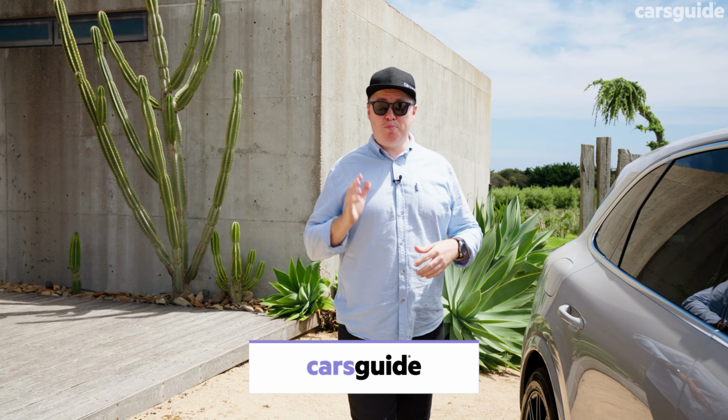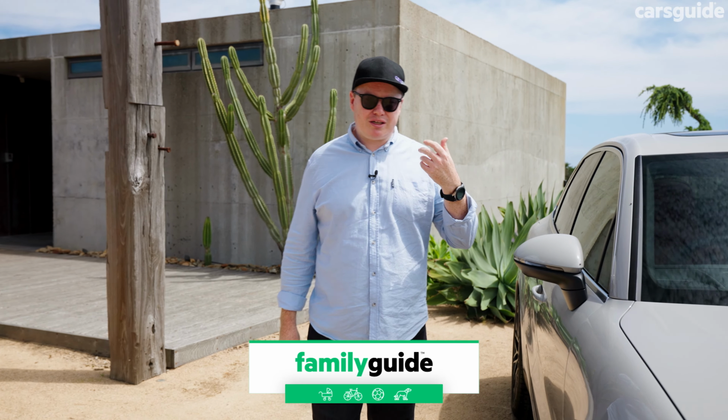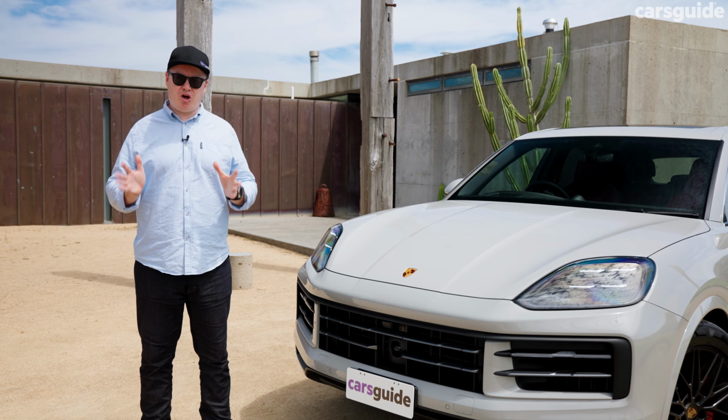This is the new Porsche time machine. Well, obviously not literally. What it literally is, is the updated 2024 Porsche Cayenne. But it is a car that is out of step with the times.